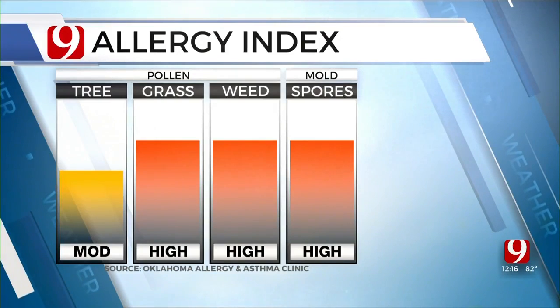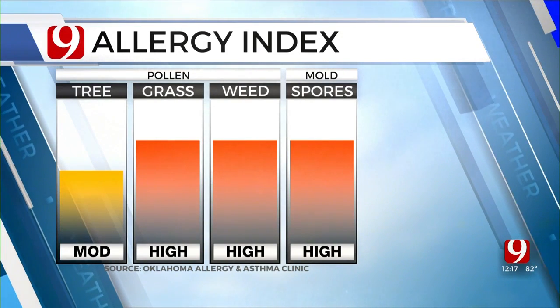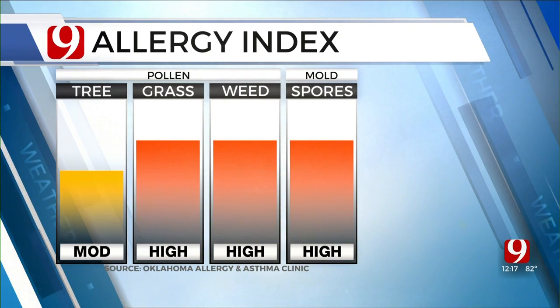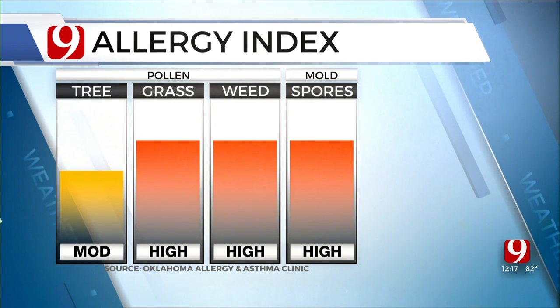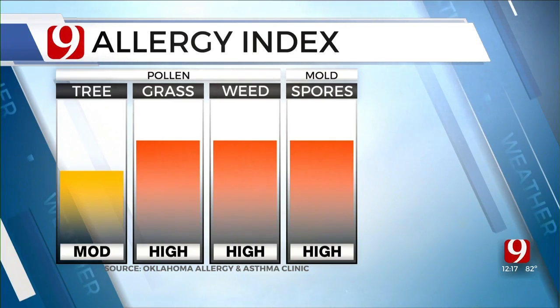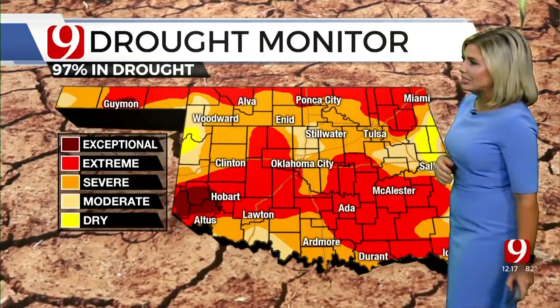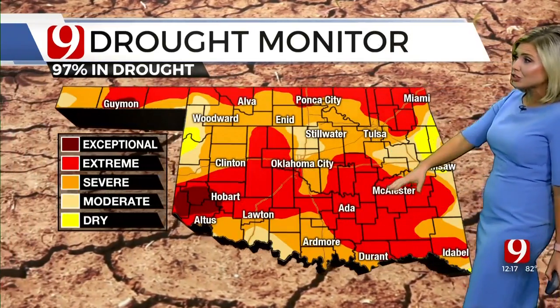This weekend, man, we've got a whole lot going on. So lots of events, but if you are an allergy sufferer, man, I am so sorry. The pollen count on the grass and the wheat pollen are both in that high category. The mold spores are also in that high category. The tree pollen is in that moderate category. But man, it definitely hurts if you have to be outside and you're an allergy sufferer.